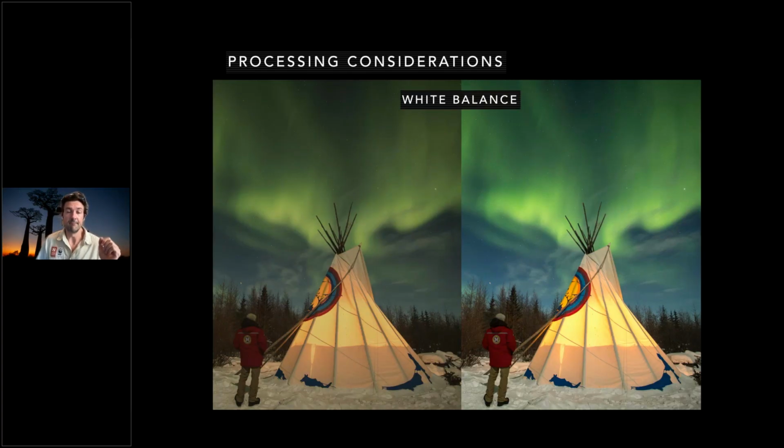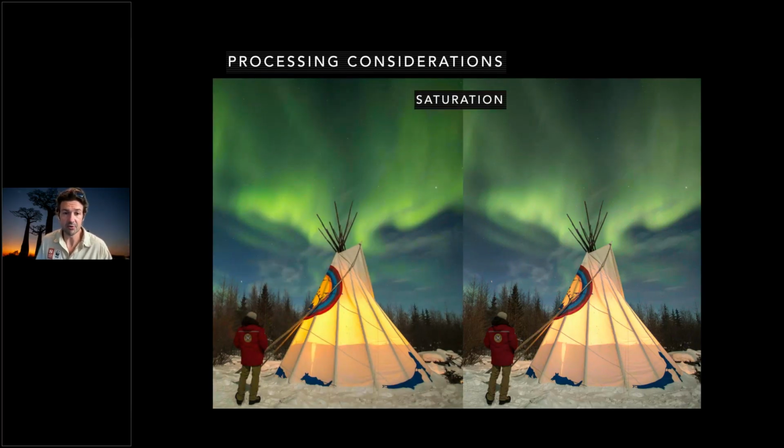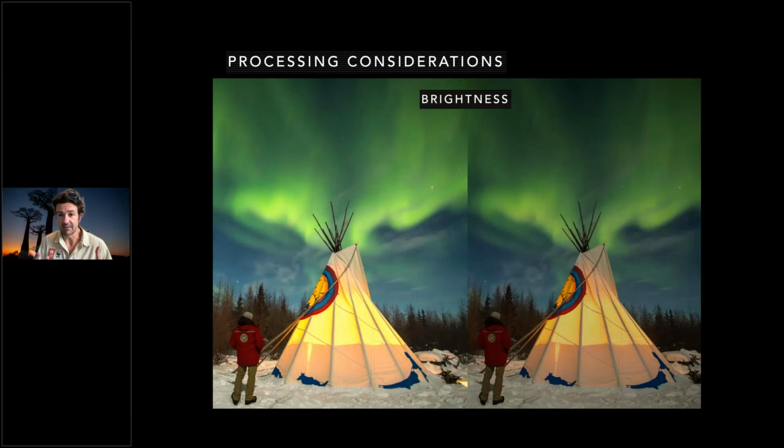Saturation. Do you like really colorful, popping, saturated photos, or do you like it to look a little bit more muted? So these are just differences here. Brightness. Do you want to accentuate the fact that this is in the middle of the night, or do you want to make it a little bit more vibrant, a little bit more popping of color with a little bit of brightness there? Again, there's not a perfect way to do it, but these things are possible when you shoot in RAW.